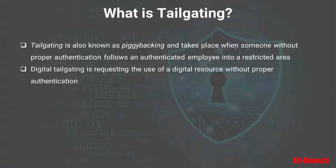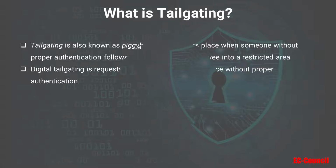Tailgating is also known as piggybacking, and this is a type of social engineering attack that takes place when someone without proper authentication follows an authenticated employee into a restricted area. It may be into a facility itself or into a secure area within the facility, such as a server room. There's a corresponding electronic version of tailgating attack, which is requesting the use of a digital resource without being properly authenticated to access that resource.